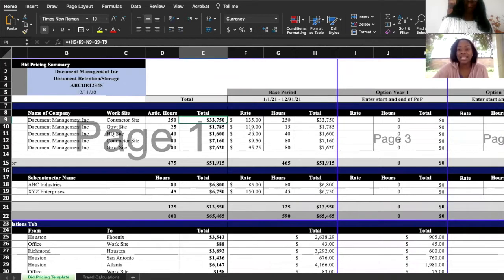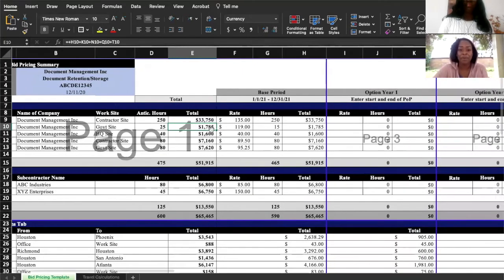I didn't lock it out of this template because if you want to make this template your own, I want you to be able to do that. But just keep in mind that the bolded fields and the total fields are all formulas, and you don't want to adjust that unless you're doing it on purpose.